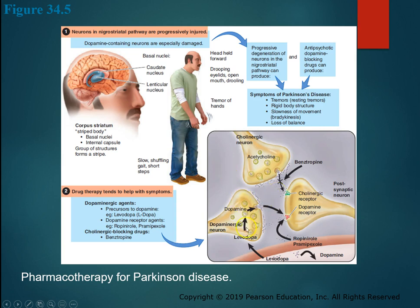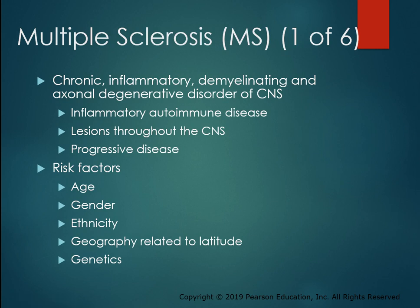Okay, and again, this is because there is a significant loss of other dopamine producing cells, right? So this is helping to increase the amount of dopamine that's there. Okay. The next disease we're going to talk about is multiple sclerosis.